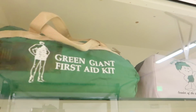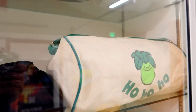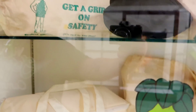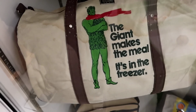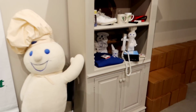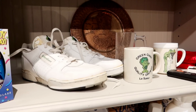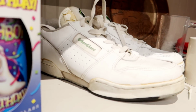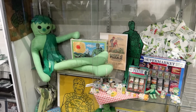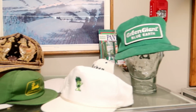Green Giant first aid kit. Leader of the Pack lunchbox. Duffel bag. Then over here they have some Pillsbury stuff. Green Giant shoes. Take a look at those. They actually do say Green Giant right there on them and on the tongue. In this case they have a lot of fun stuff. And on top they have a lot of crazy Jolly Green Giant hats and things like that.